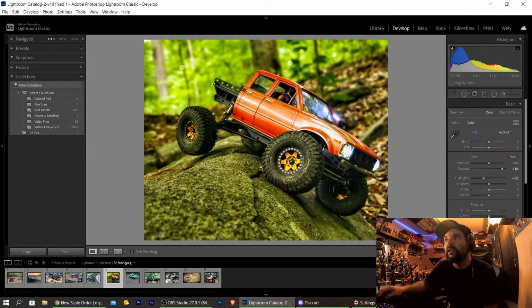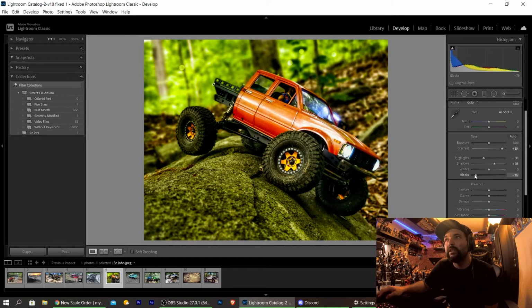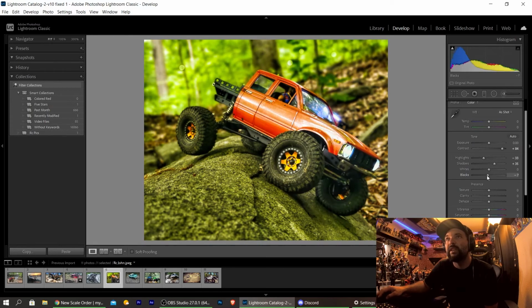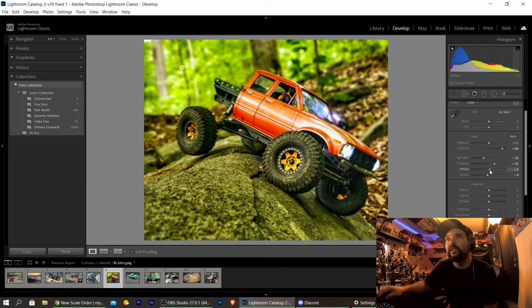Now, I am not a professional when it comes to these edits, but I just move these bars around to try to create something cool and see what I can get. There's split toning, which I'm starting to try to learn how to do. See how I crush the blacks, what it does. I turn them all the way up, it doesn't look good. So really, I think the black levels just -9. Let's try to mess around with the whites and see how it gets all blown out right there. That's no bueno. So I think we'll just leave the whites at 0.